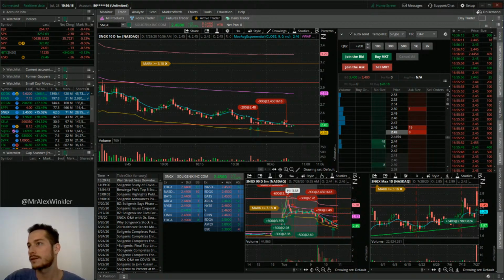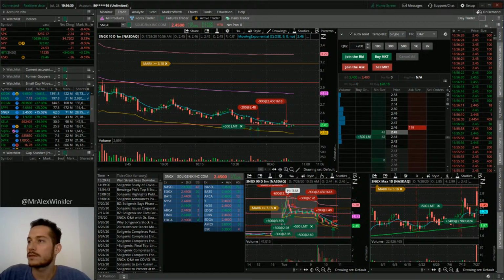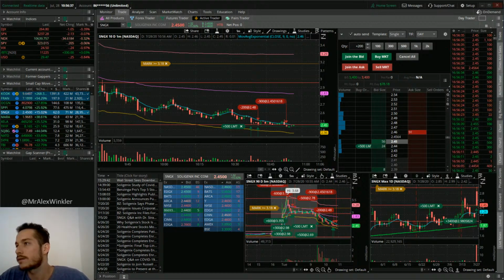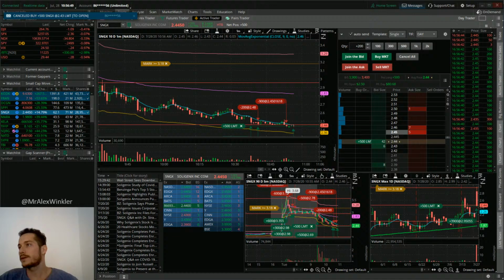SNGX, possible entry here again. Looks pretty good, showing some momentum again. 245. Maybe if we can get a more conservative entry, now popping up higher here. Quick pullback to, maybe we can get another entry at 44. I'm not totally sure.